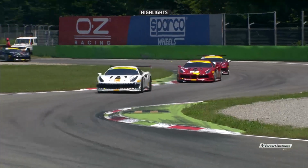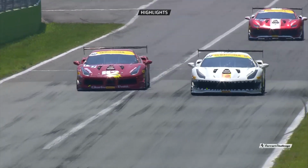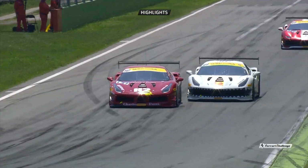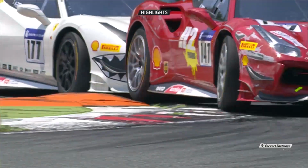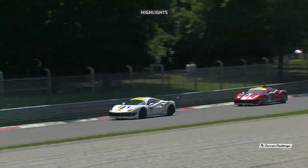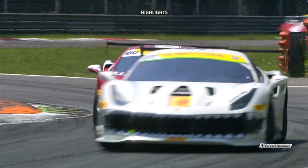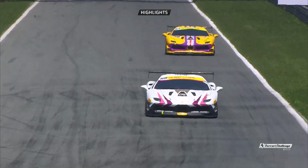Von Skeltermar had done a stock job in defence. He was really coming under pressure from Henry Hassid. Eventually, Henry would make it stick and did get the overtake done going into the chicane. Lawson then fancied his chances to convert P3 to P2, but it wasn't to be.